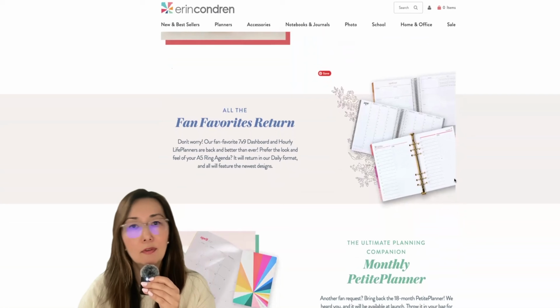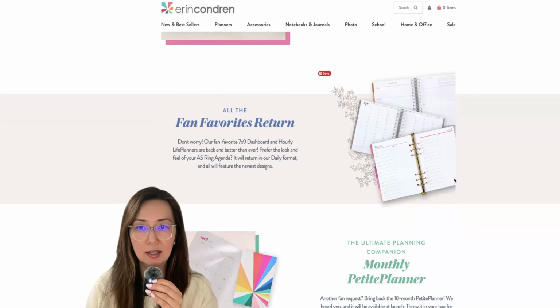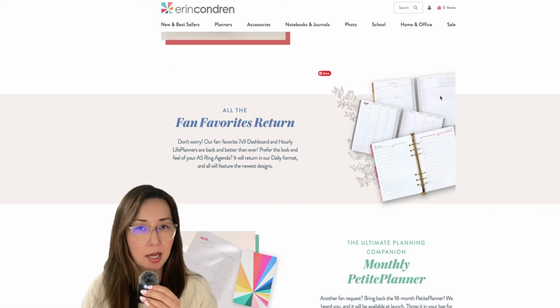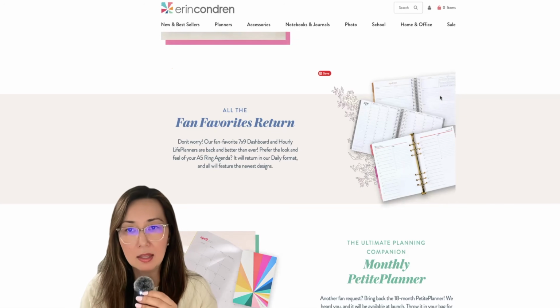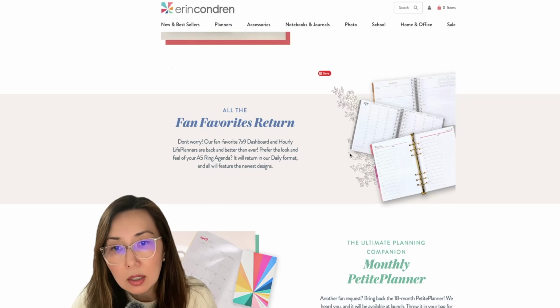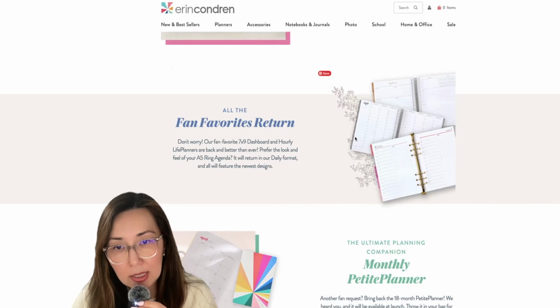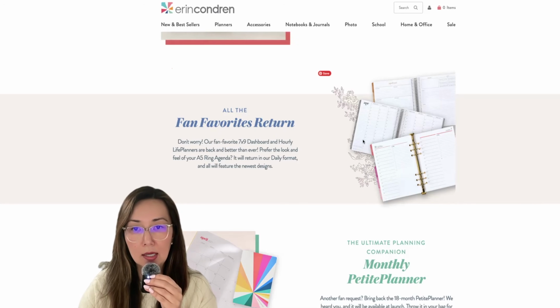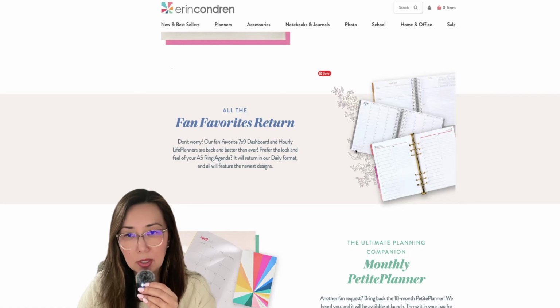Okay, and then of course the fan favorites are still there. We still have the dashboard. I think that was the most popular planner for this past year. And there is an hourly planner. I can't tell in this photo if they incorporated the checklists for this one, but we'll have to take a look when the photos come on the site. It looks like it's pretty much the same.